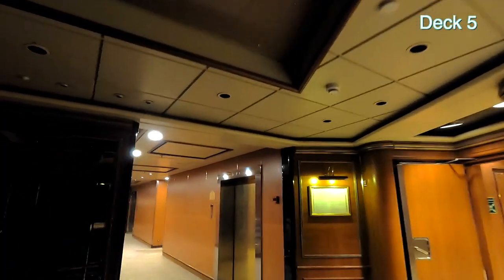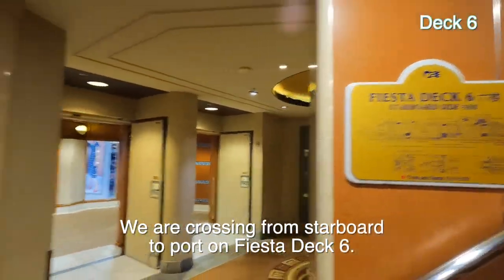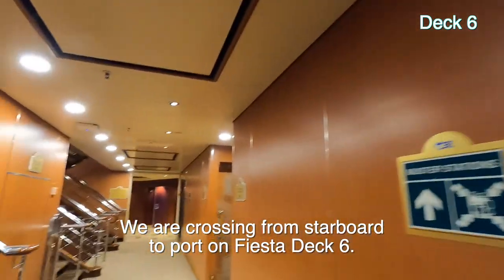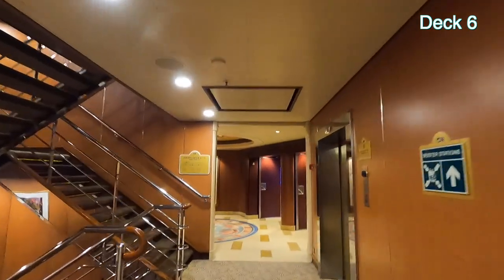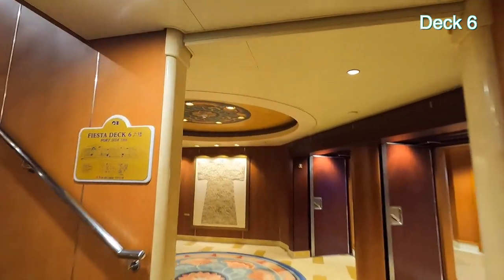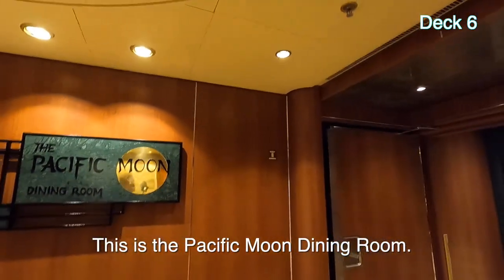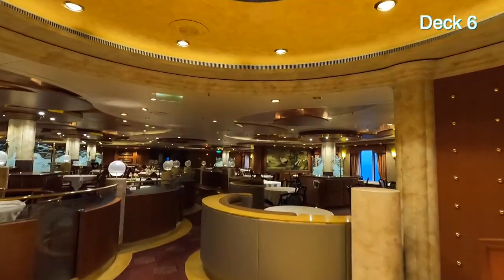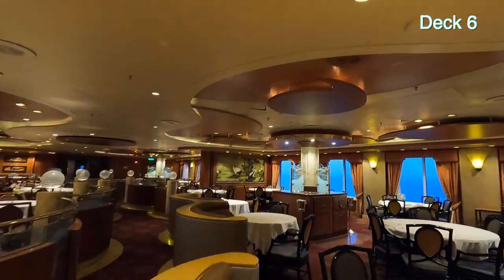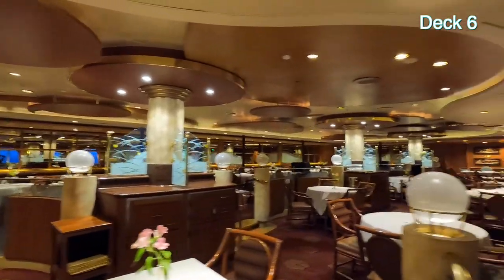So this is the midship stairs, and I'm going to go up them. So we're now on Fiesta Deck 6. That's starboard, that's port. Starboard means right, port means left. Two more dining rooms are up here. The Pacific Moon. And they got the doors closed, but the lights are on at least. Still playing music. There's the windows to the ocean because we're on the port side.